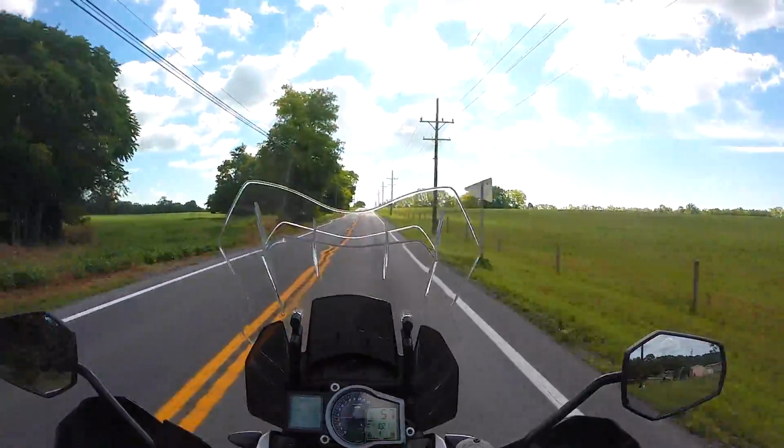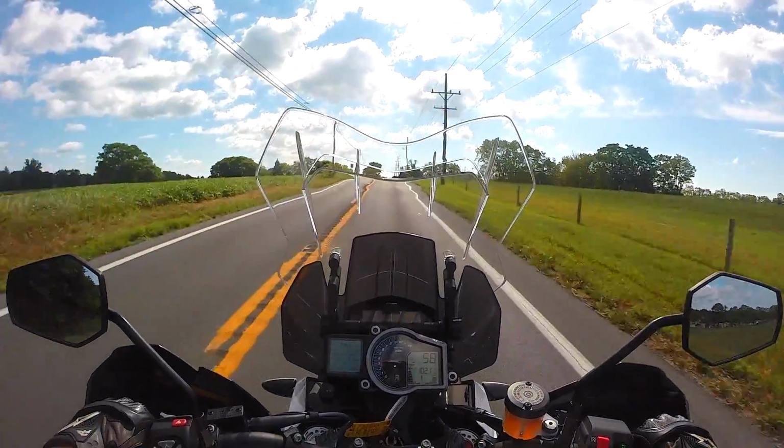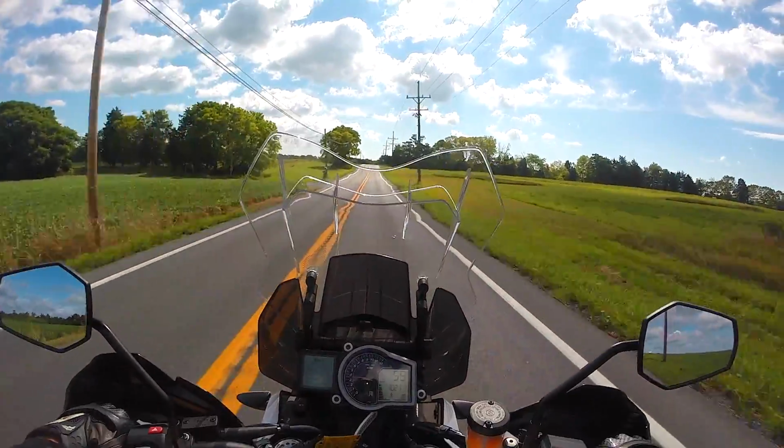Now, while this is a brand new bike, this isn't a brand new model. It actually came out in 2015. 2016 had some minor updates. I know they changed the cartridge in the front fork.